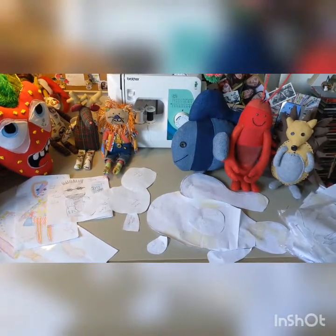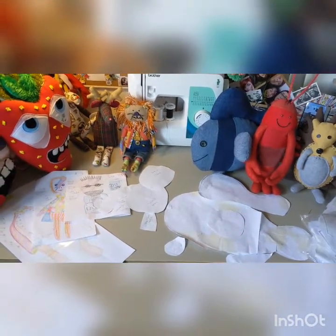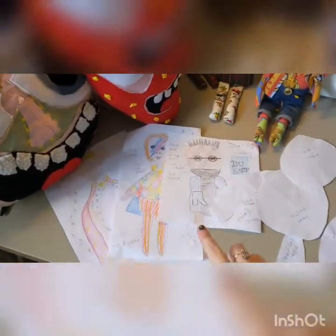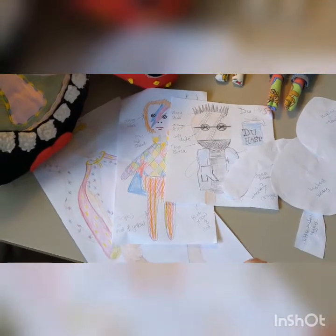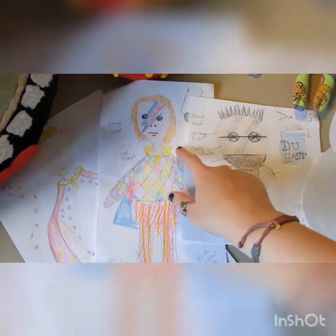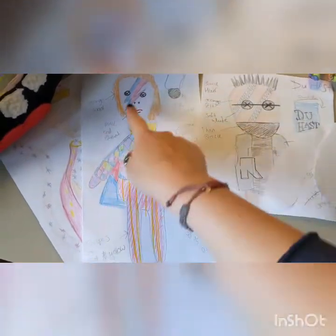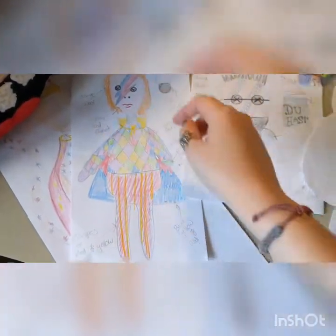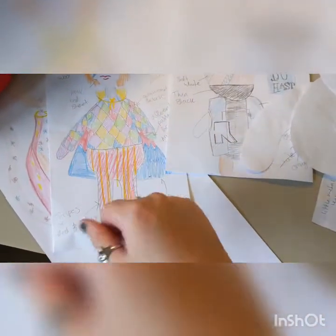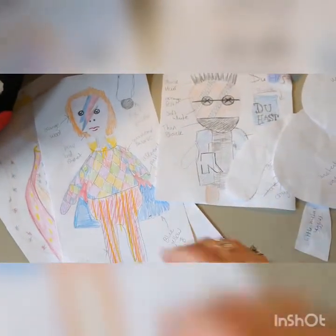Okay, so back inside, and I'll just show you my desk area, and the process of how I start everything off. So everything I make starts with a drawing, just hand drawn, and if I've got any ideas for what the fabrics might be. So this was David Bowie, and I used some orange wool for his head. I had a pink bed sheet for his face. I knew I had some sort of scrap diamond fabric, so I used that. So this really helps me just to visualise what I will be making.